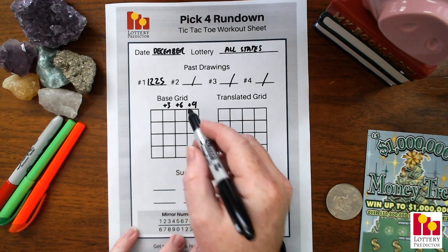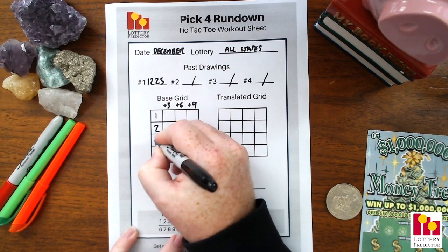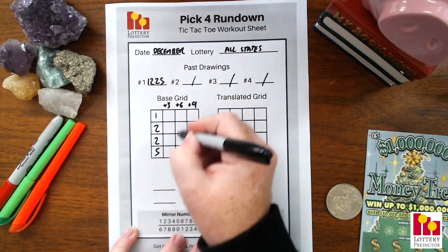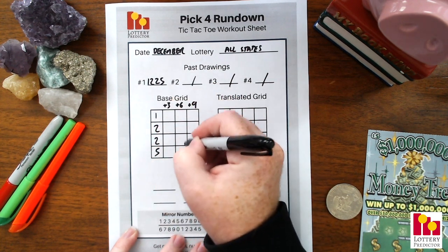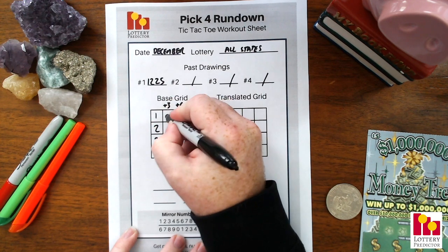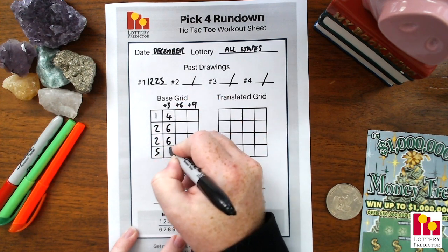So to do the +3, +6, +9 rundown, we take this 1225 and put it down the left-hand column in our base grid, like so. Now all we're going to do is in each of these columns, we're going to do exactly what it says. We're going to +3 to this in our first column, then +6 in our next column, and +9 in the next column. So 3 + 1 is 4. 3 + 2 is 6, 3 + 2 is 6, and 3 + 5 is 8.